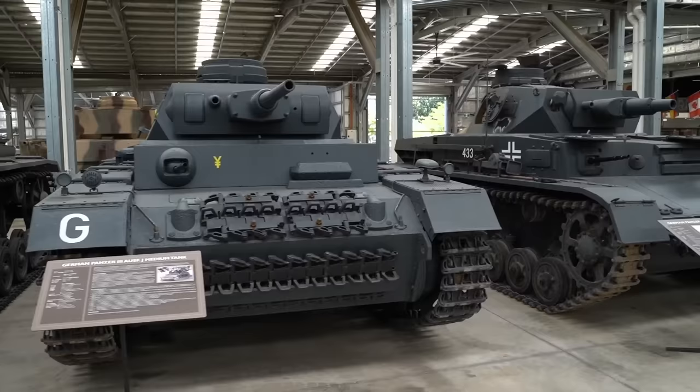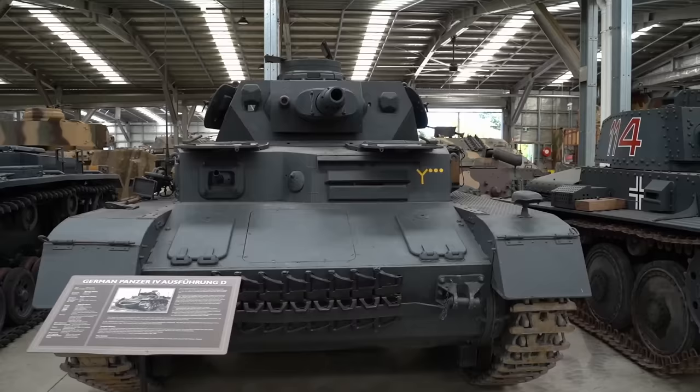The Panzer IV D is probably my favourite tank in the collection. Let us know what your favourite is. We'd love to know.